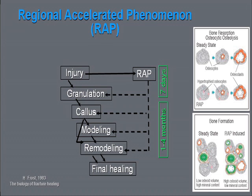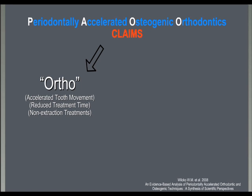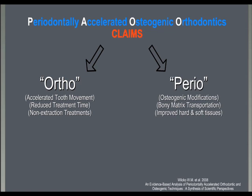These modifications were similar to those described by Frost in 1983 during healing of fractured bone, and named regional accelerated phenomenon, RAP. The surgical technique used by the two brothers was subsequently evolved into periodontally accelerated osteogenic orthodontics, PAOO. The claims of this technique were, on one side, accelerated tooth movement and reduction of the total treatment time, and on the other side, osteogenic modification with a transportation of the bony matrix and the final improvement of hard and soft tissue support of the teeth treated with orthodontics. And finally, an increase of the short and long-term stability of the orthodontic treatment.